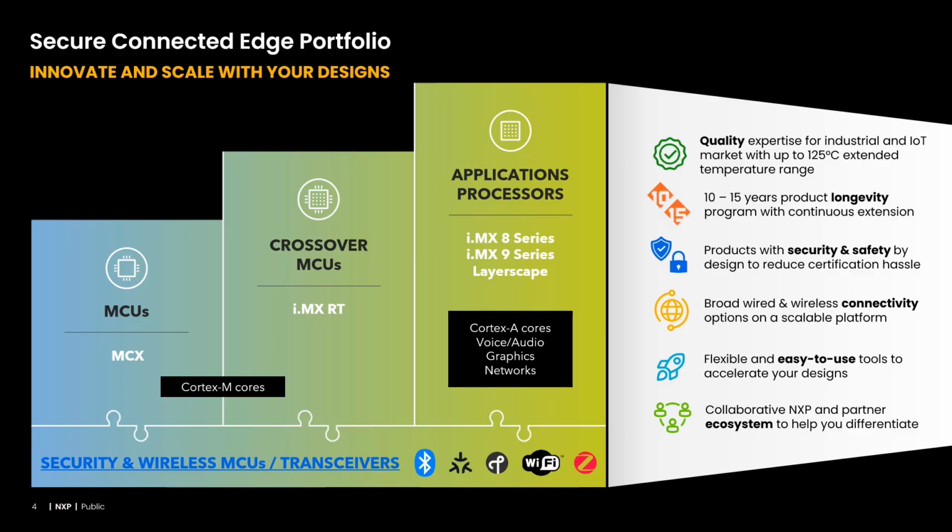NXP has probably one of the broadest microcontroller and processor combinations in the industry. We have the MCX MCUs, and that's what we are going to focus on today. We also have high-frequency core products with real-time operation capability. We call them the crossover MCUs. This is the i.MX RT series. But for applications that require Linux or Android or need higher processing, NXP has the i.MX applications processor portfolio.